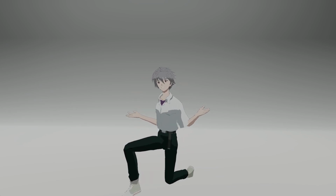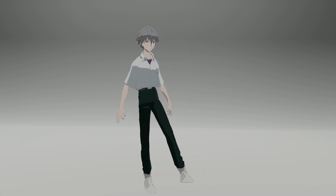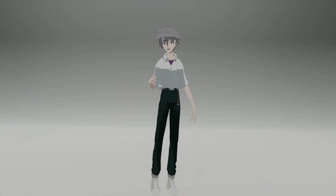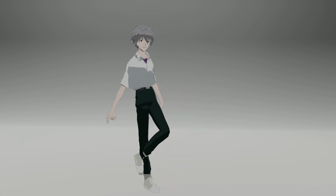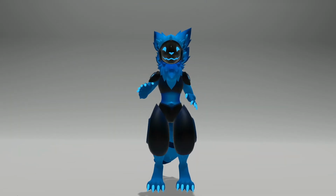Here's one extra pose, since this is more of a humanoid avatar. These align with my body pretty well. Now, of course, that's because these are actual humans instead of just furry avatars. But you'll definitely have a great time. As long as the rig is correctly done and done well, your tracking will be very good for it. Alrighty, let's go try another avatar.